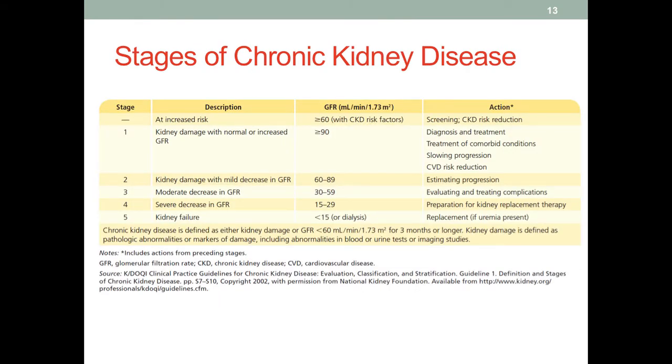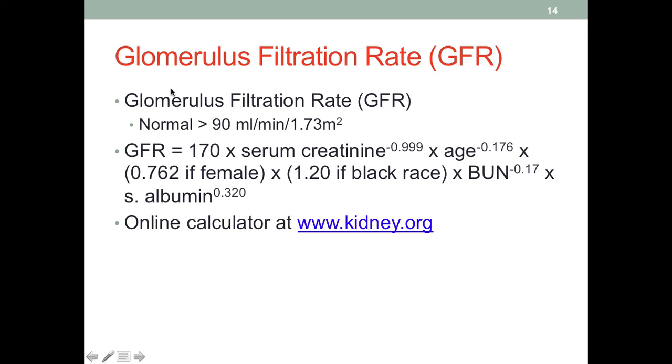We rely on the marker called the GFR, so that's the glomerular filtration rate. And depending on the stage, we have specific recommendations in terms of treatment and management. So we see, based on what the GFR is, the stages here, and the stages are going to determine what treatment we have. So how do we calculate GFR?